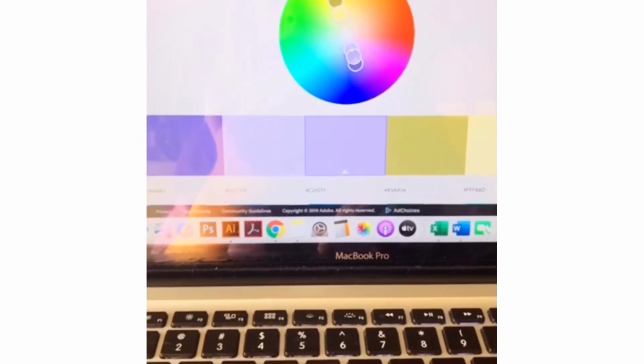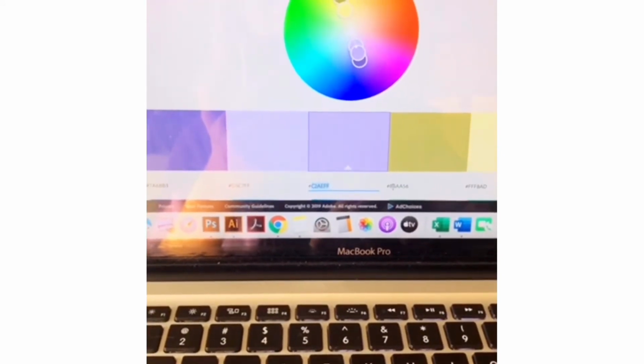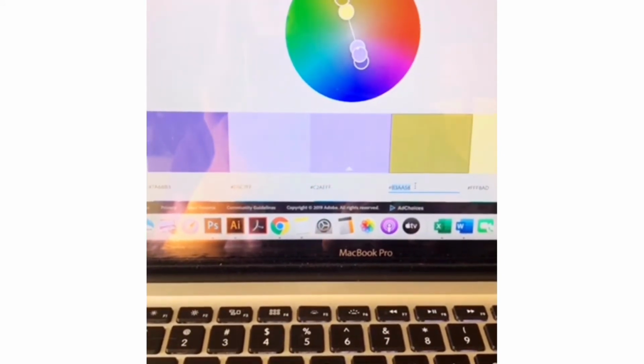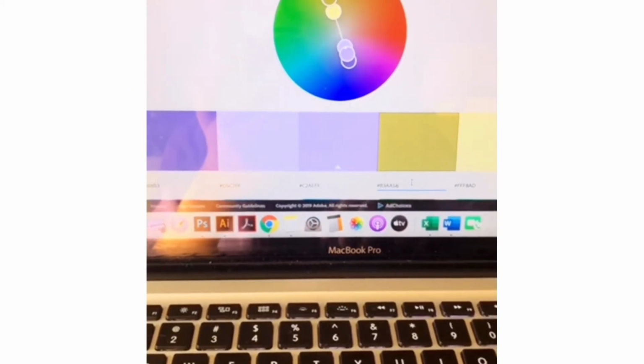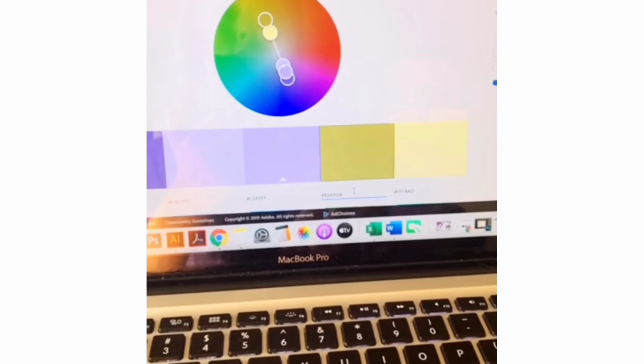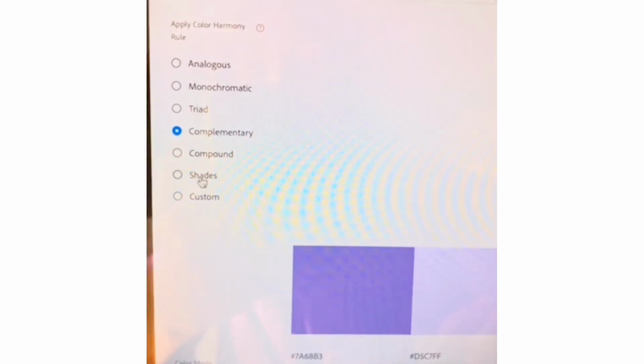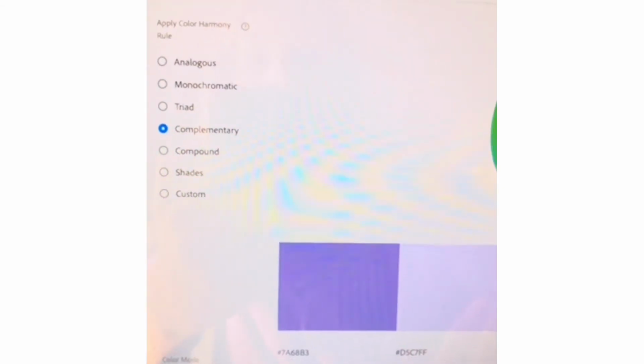And then the nicest thing too is that it gives you all of the exact text codes that you would need to download and give to your designer. And so if you are really able to take the time, I would suggest playing with this. Oh, the other thing that is my favorite thing, so you can play around on this color wheel and pick your different color harmony rules, or you can extract from an image.